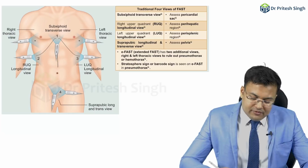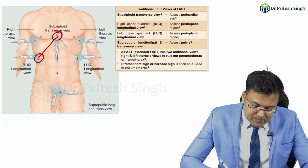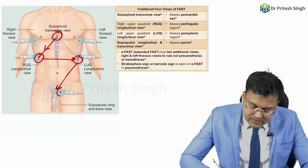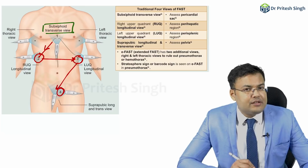After that, in which sequence are you going to perform the FAST? The question is asked, in which sequence do you perform the FAST? First is for the pericardial sac. After that for the perihepatic region. After that for the perisplenic region. And after that it is performed for the pelvis. After that, the question is asked, for the pericardial sac, which view is used? For the pericardial sac, there is the sub-xiphoid transverse view. For the perihepatic region, which view is there?